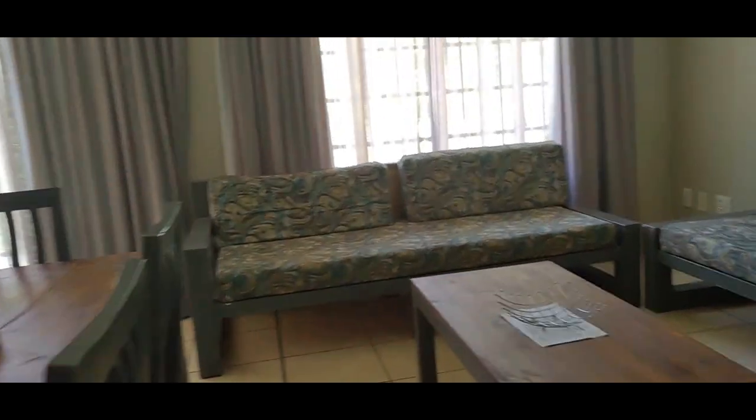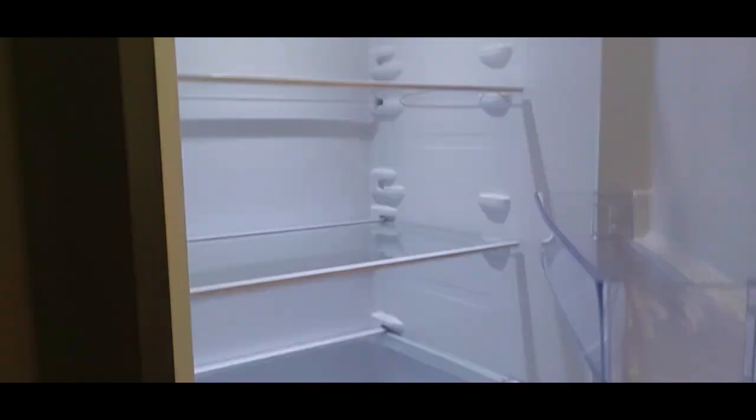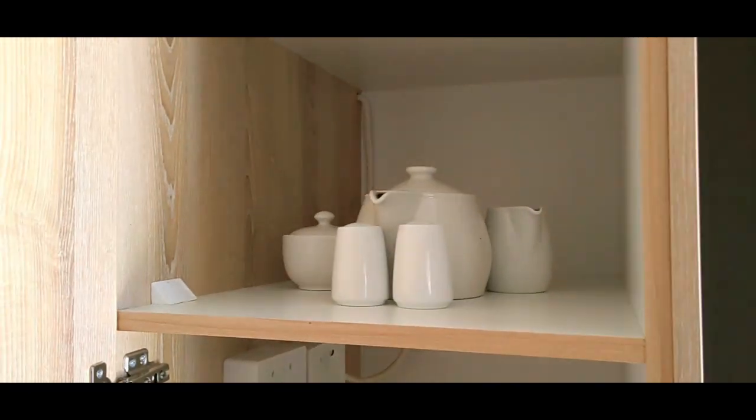Really like the couches. Got a small television there. Let's see, a refrigerator. Nice and clean, so they clean everything. A lot of storage space. That is your bin. We've got a lot of storage space.